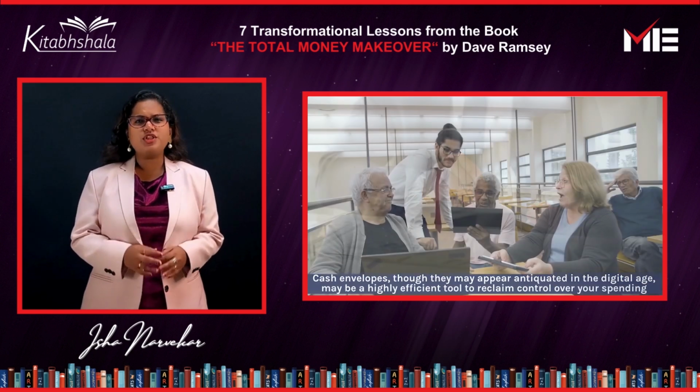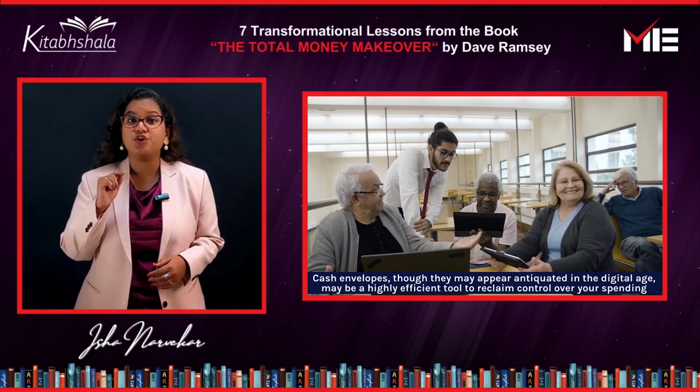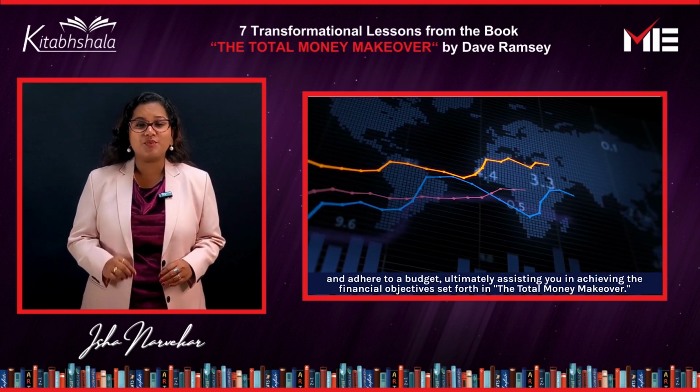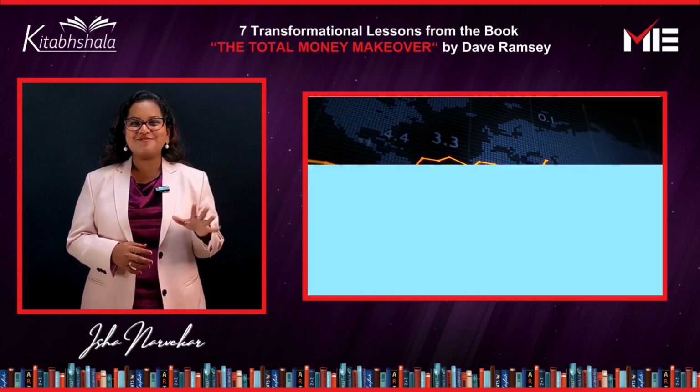Cash envelopes, though they may appear antiquated in the digital age, may be a highly efficient tool to reclaim control over your spending and adhere to a budget, ultimately assisting you in achieving the financial objectives set forth in the Total Money Makeover.